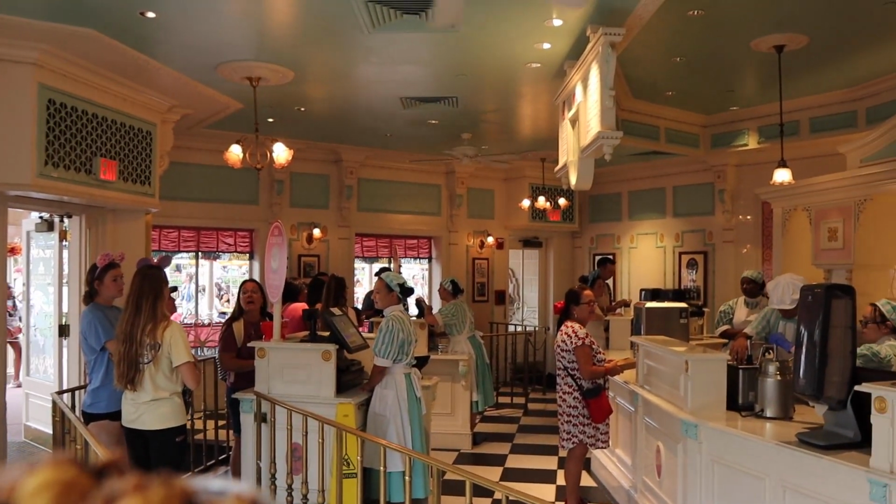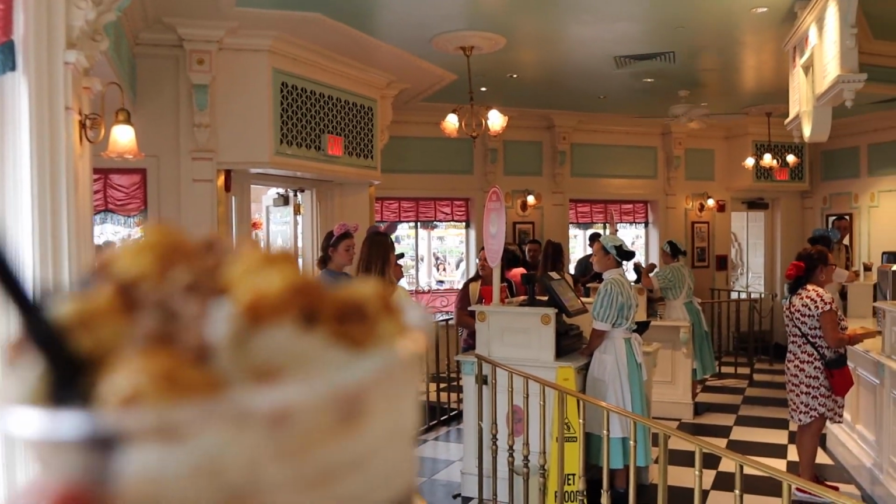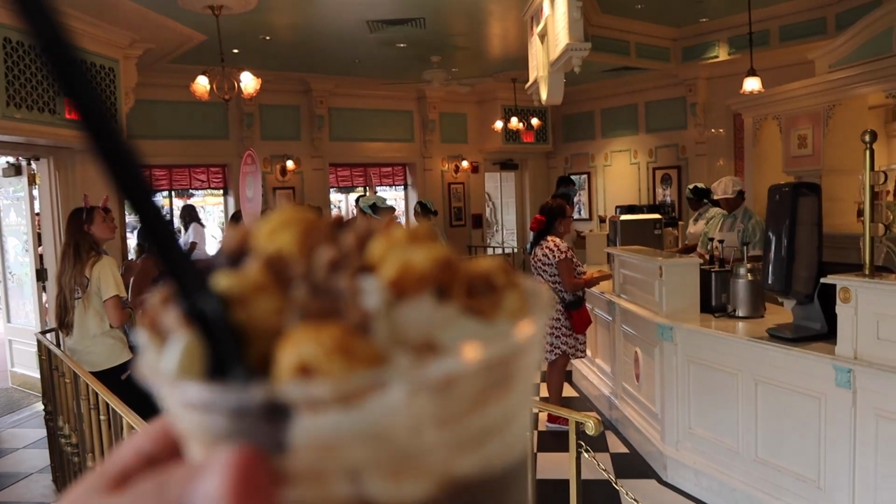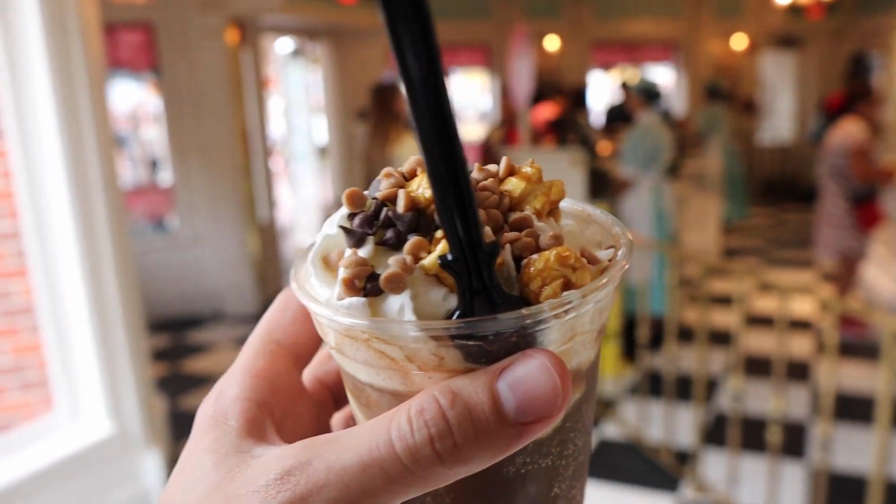This is such a quaint little ice cream shop in here, which is a lot smaller for the capacity that is probably necessary for Magic Kingdom. But I have my first ice cream from my first theme park today.